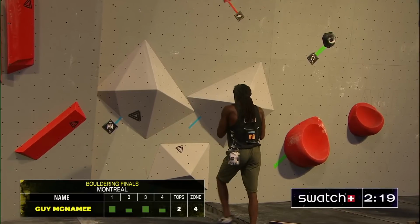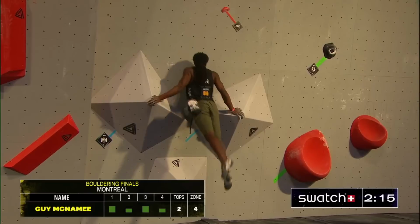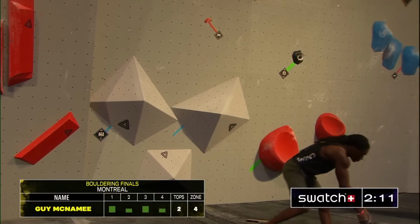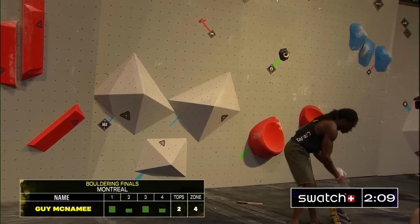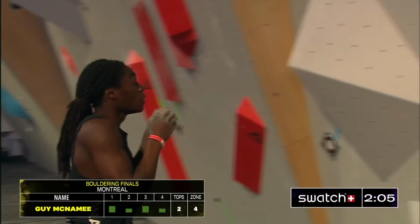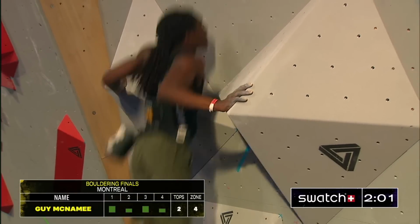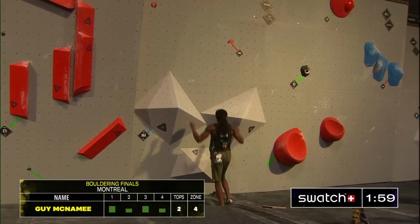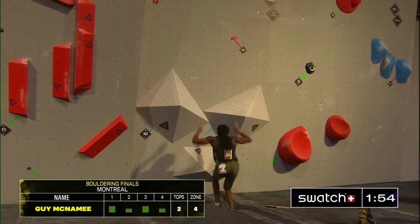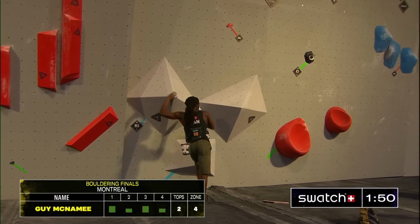Here we go, Guy once again, trying to size this up. He got it straight away. And he still has to make contact. He still has to put both feet on. So if you jump from the ground to get established on the hands, you still have to put your feet on the bottom hold before you're allowed to leave and continue up the boulder problem. You see he does this, and then having similar issues to Timmy now after having done it once.